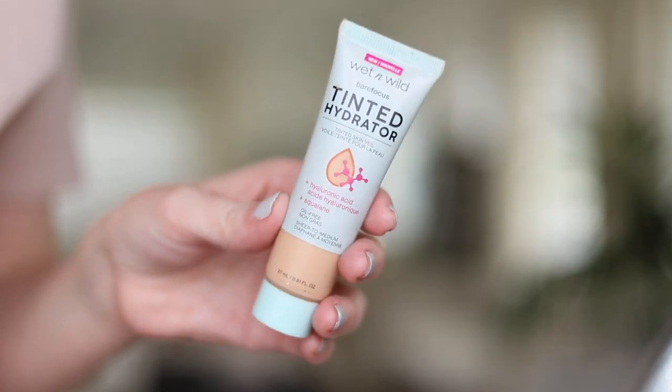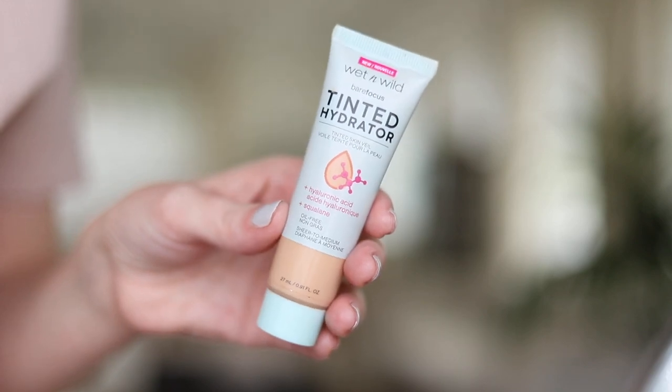This is a $5 complexion product, which is insane to me. It has some hyaluronic acid in it, it has squalane in it, it's oil-free, and it has sheer to medium coverage. I find that it leans more medium than sheer, but you can definitely sheer it out. It is literally the most beautiful finish on the skin. It almost leaves this beautiful filtered look. It is stunning. I am obsessed with this.